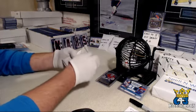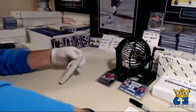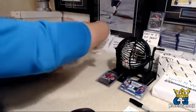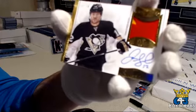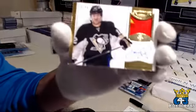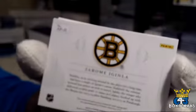Alright, so we've got some goodies in here. We've got a patch for the first card, and it is going to the Boston Bruins. Here's an odd card. It's Jarome Iginla, but it's a Calgary Flames patch. He is in a Pittsburgh Penguins jersey, and I can't get it to focus. There we go. Penguins jersey, Calgary patch, signed, Bruins on the back. So that's going to go to Dave. Congrats.